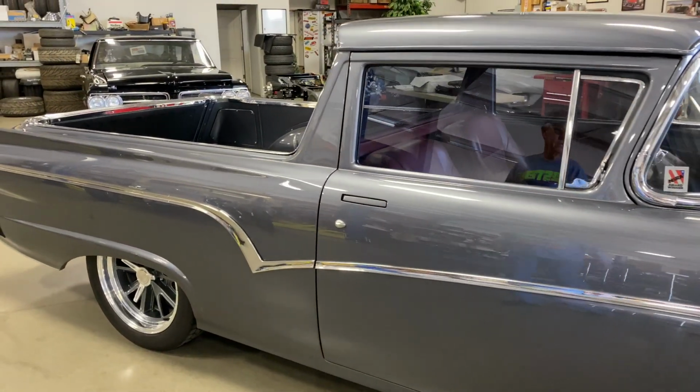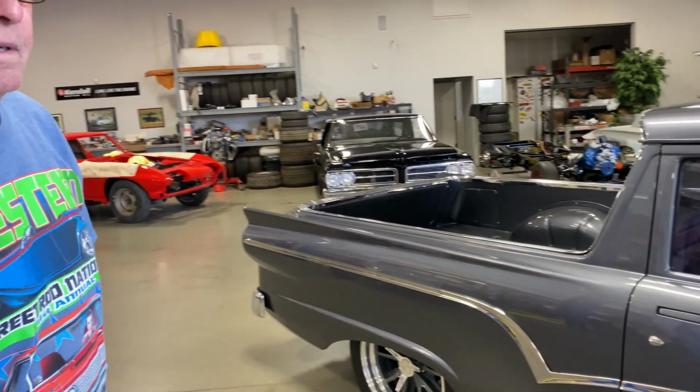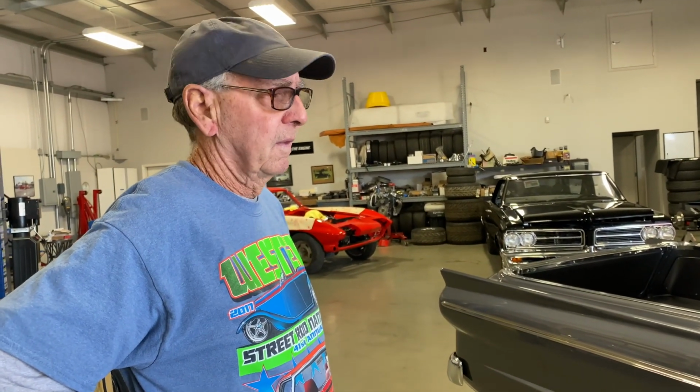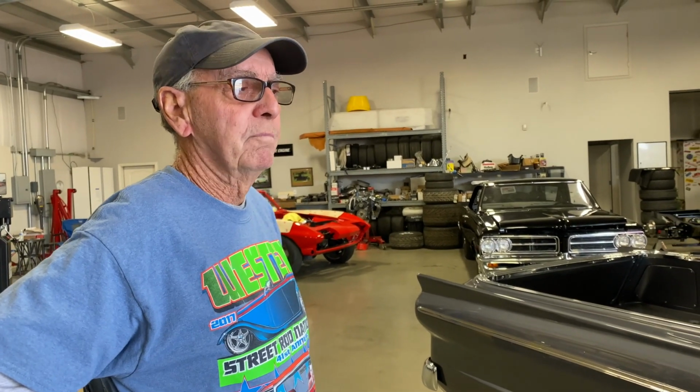Handles good? Handles tremendous. This car was built by a friend for a lady friend that he went to high school with and bumped into her years later. She had a 57 Ford Ranchero in high school, so this was put together for her. Her 57 Ranchero in high school was called Fred. It started out just to be clean up and paint, but I don't know how to just clean up and paint. I've got to cut up and move things.